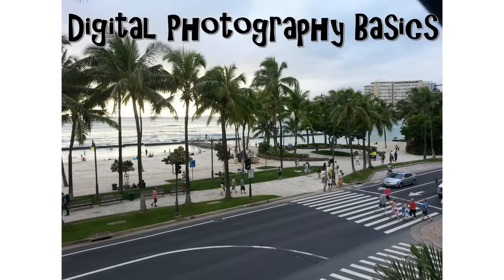So this, if you don't recognize it, is Waikiki Beach, an incredibly overrated small beach in the middle of a city that looks like Los Angeles now.